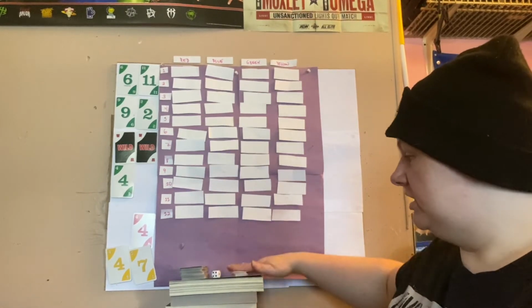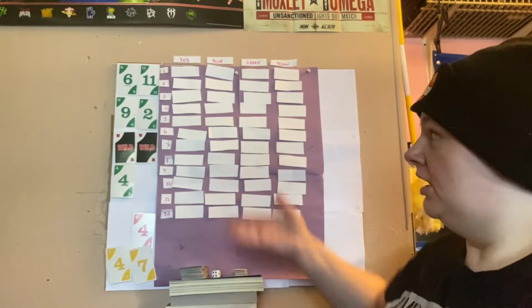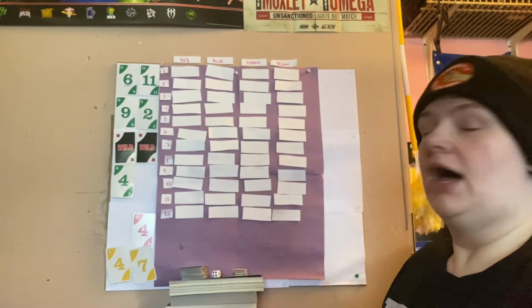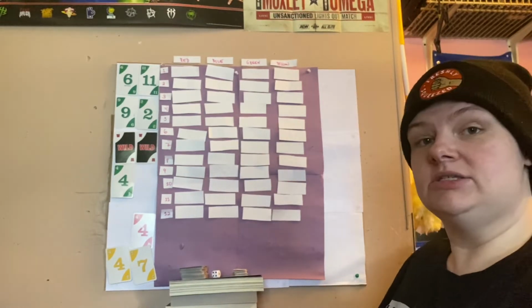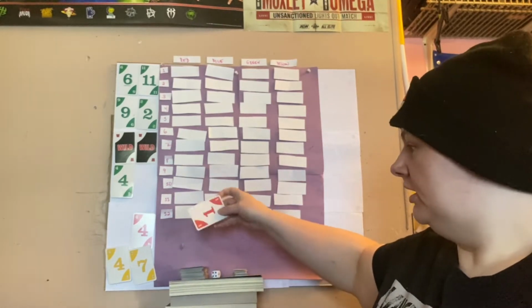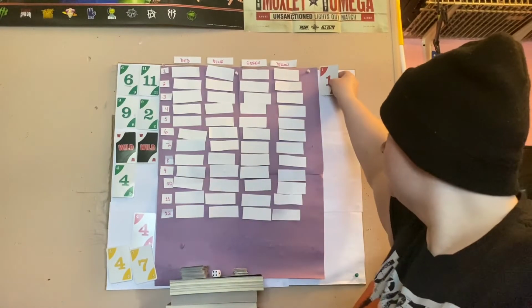I've got my prompts here and my deck here. The cards from last time are out of the deck. I'm working to get all green cards so I can complete my phase. Let's see if the cards are kind to me. Draw number 1. It's a red 1. Well, that's not going to complete my phase for sure.